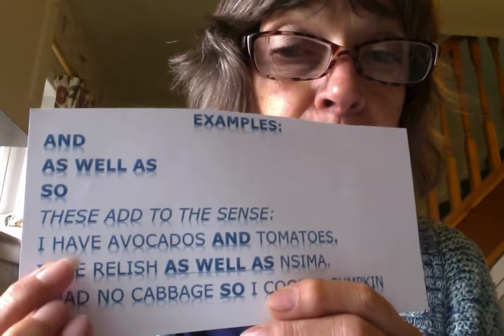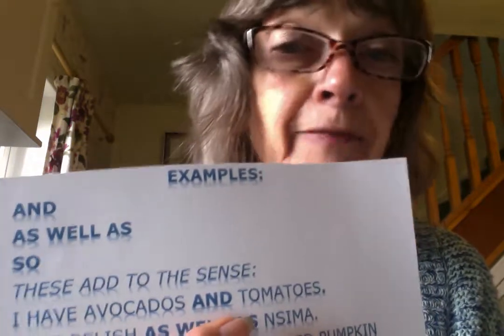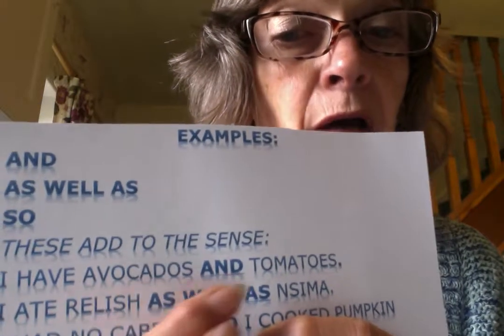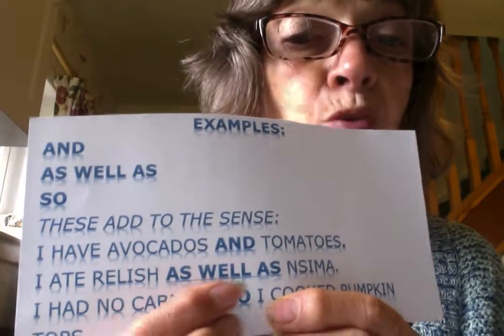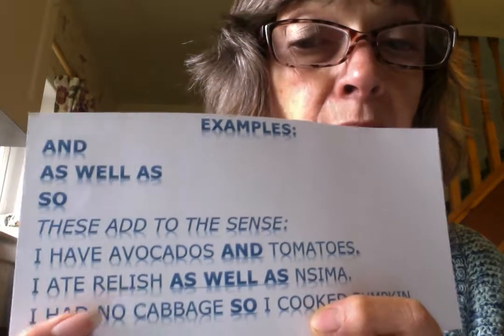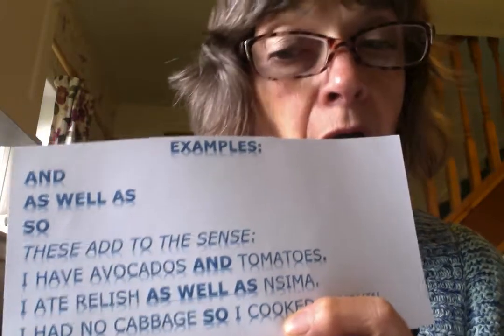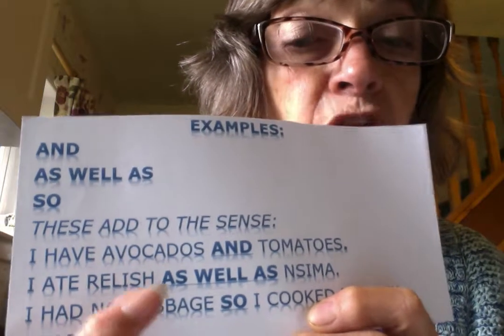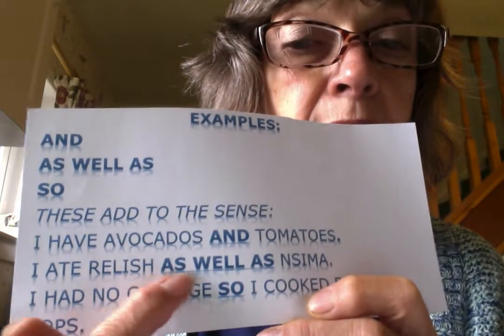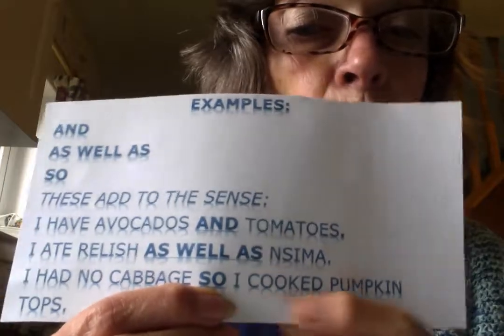For example, I have avocados and tomatoes. Instead of saying, I have avocados, I have tomatoes, you say, I have avocados and tomatoes. I ate relish as well as nshima. So instead of saying two sentences, I ate relish, full stop, I ate nshima, we say, I ate relish as well as nshima. And these are joining words. And, as well as, and here we've got a so.